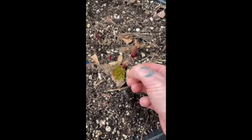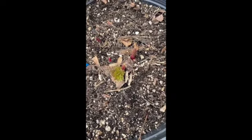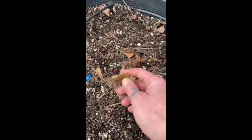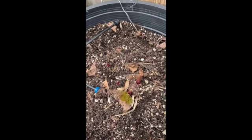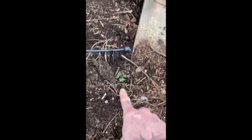Let's have a little taste. It's either, oh yeah, that's definitely lovage. I was gonna say it's either lovage or valerian, which also has a sort of similar kind of leaf, but I haven't seen any of the other valerians coming up. So yeah, this is definitely lovage. We have some more tulips popping up right here.